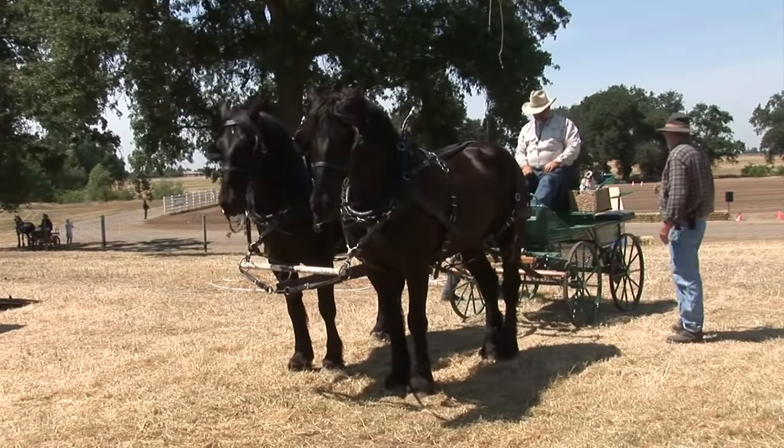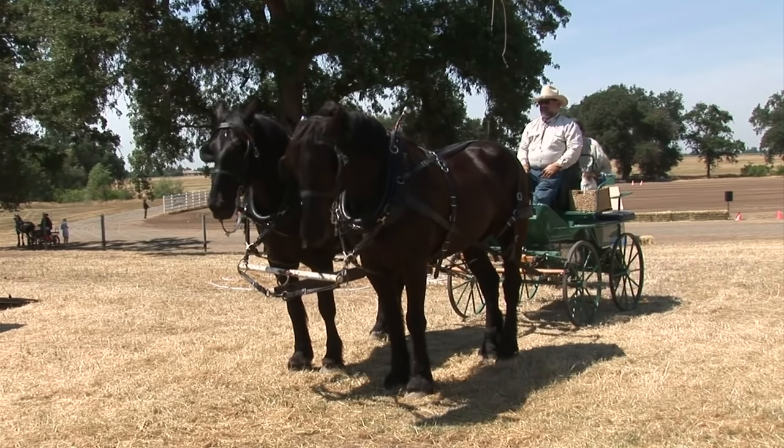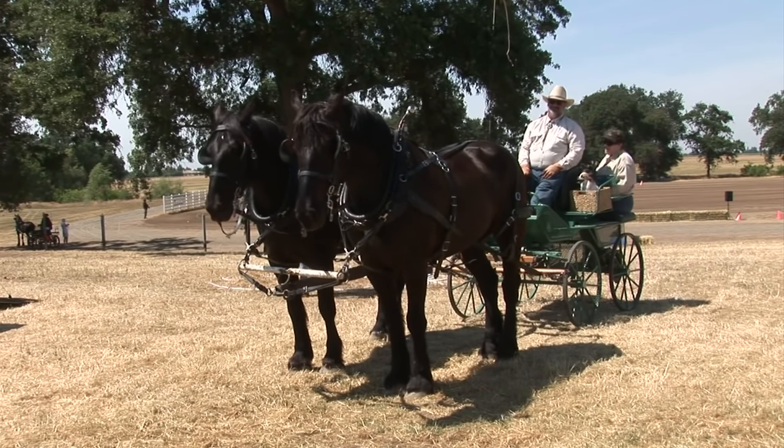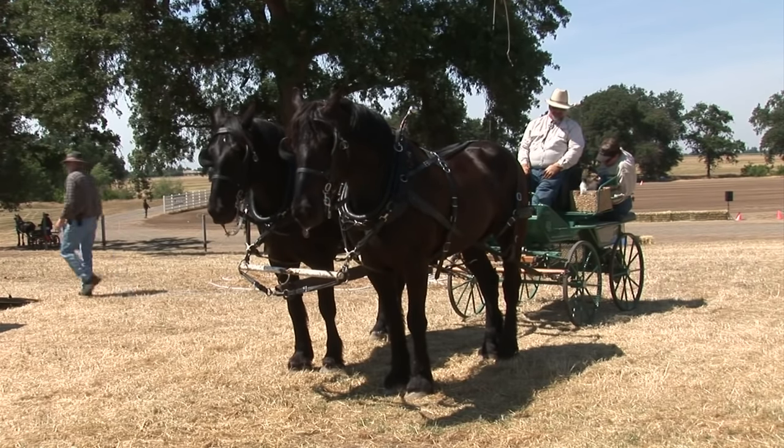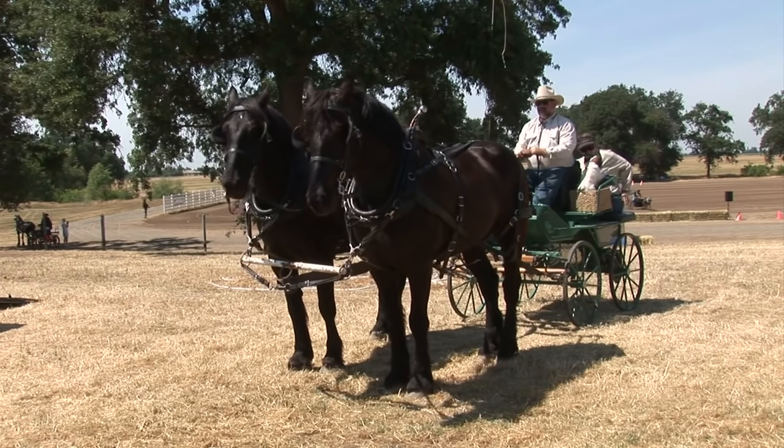They stand quietly when they need to stand. So Jack and Jake really represent the qualities that we like in a Percheron horse. They're not super fancy hitch horses. They're not as big as hitch horses. But to me, they're very handsome.